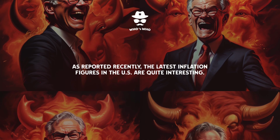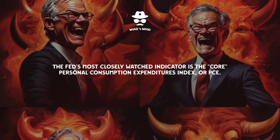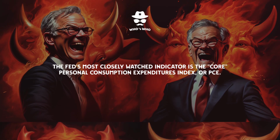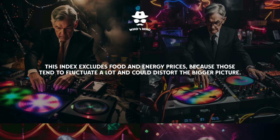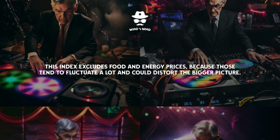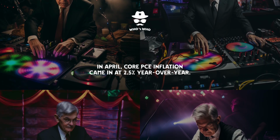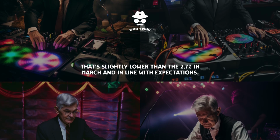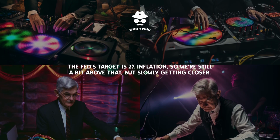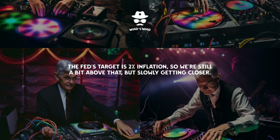As reported recently, the latest inflation figures in the US are quite interesting. The Fed's most closely watched indicator is the Core Personal Consumption Expenditures Index, or PCE. This index excludes food and energy prices because those tend to fluctuate a lot and could distort the bigger picture. In April, core PCE inflation came in at 2.5% year-over-year. That's slightly lower than the 2.7% in March and in line with expectations. The Fed's target is 2% inflation, so we're still a bit above that, but slowly getting closer.